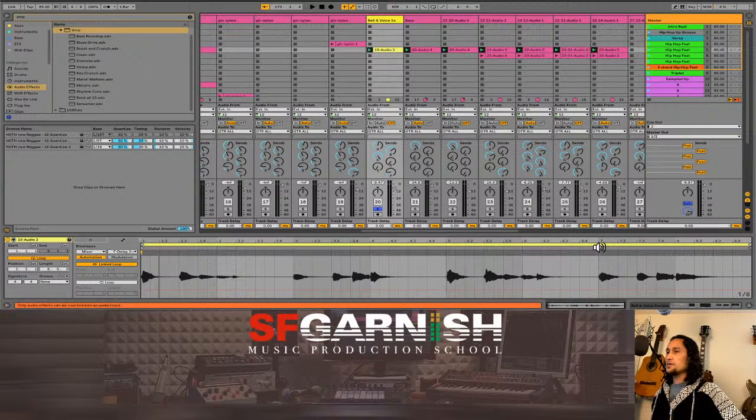Now I want to make sure I throw this in the right spot, so I'm going to listen. So see how it changes to this little listen area when I drag over the top, and it will start when I click my mouse.